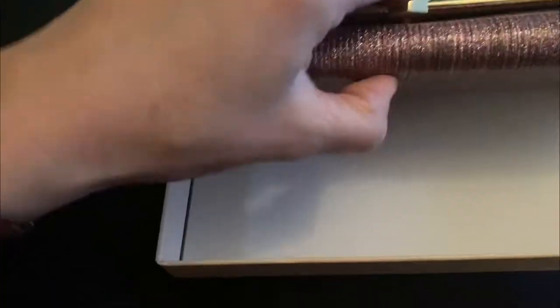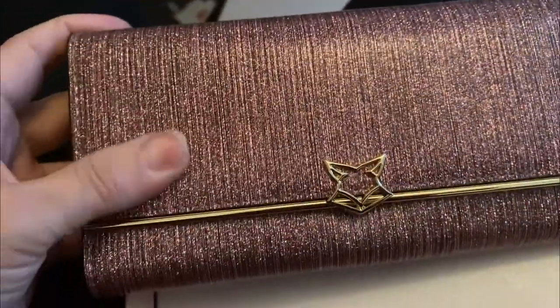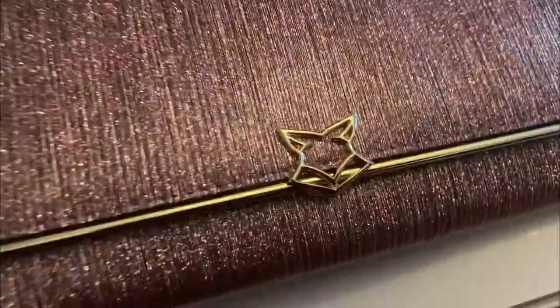And I think that's going to be, it looks like one of my luxury purses. My purse is broken, so I think that's why I got a new one. Okay, so that's really, really nice. Very different from what I'm used to. Very glam and really, really nice. I like it.